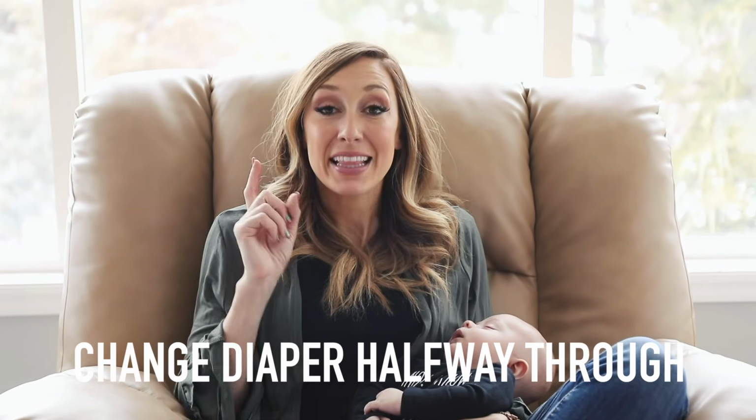And number two, as you're nursing them or bottle feeding them, let them get halfway through their feeding and then change their diaper. Don't change their diaper at the very end. You do want to change their diaper because otherwise they won't sleep as long in the morning. Even if it's only wet, it'll just get too full. It's uncomfortable. So change it halfway through.